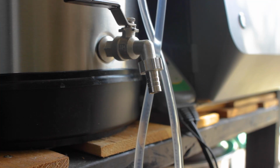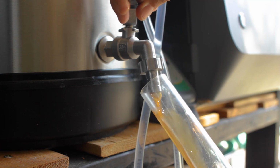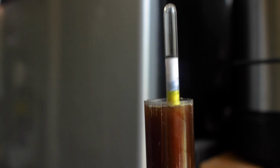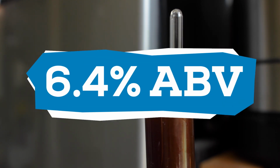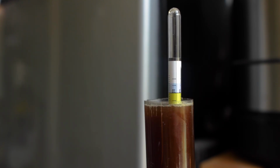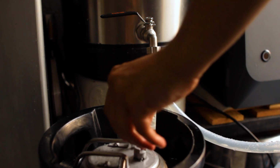After 7 days total fermentation, airlock activity had stopped. I haven't brewed in a stainless fermenter, so the anticipation of how this looks is killing me. So I took a final gravity reading and got 1.012, meaning this one comes in at about 6.4% ABV. We officially have beer. And taking a taste, it was really lovely. I was excited to get it kegged up and taste it with some carbonation.